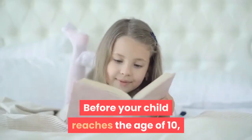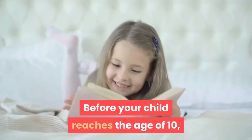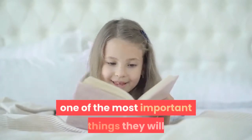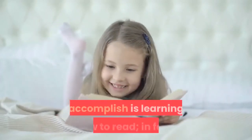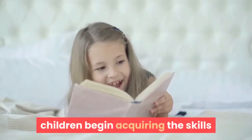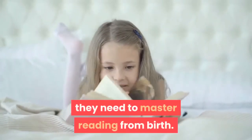Best techniques to teach reading in 2021. Before your child reaches the age of 10, one of the most important things they will accomplish is learning how to read. In fact, children begin acquiring the skills they need to master reading from birth.